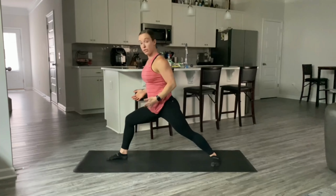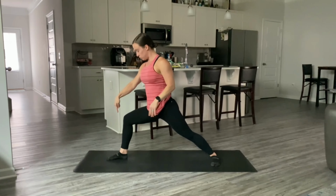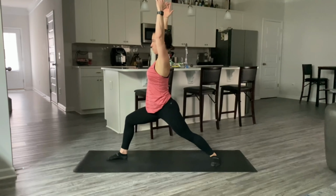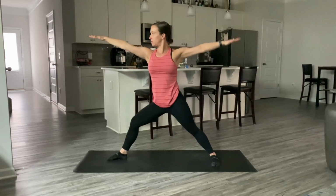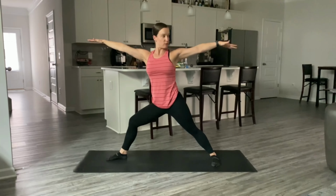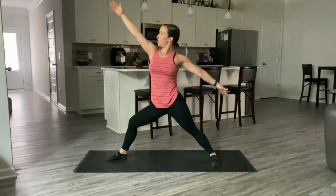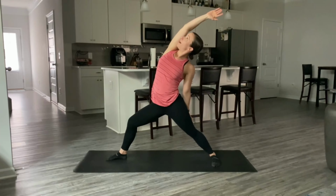All right, some things to note here. Knee and toe are aligned. Hips are trying to be square towards the front. And then you can open up into warrior two position here. Making sure this back arm is very strong. It doesn't just flop around. And then coming back.